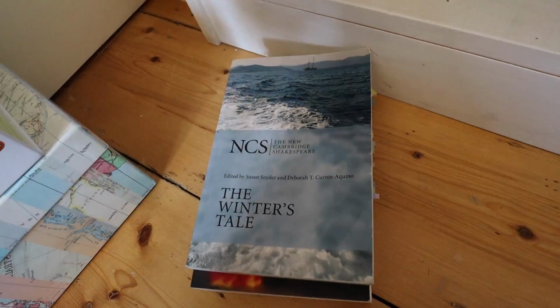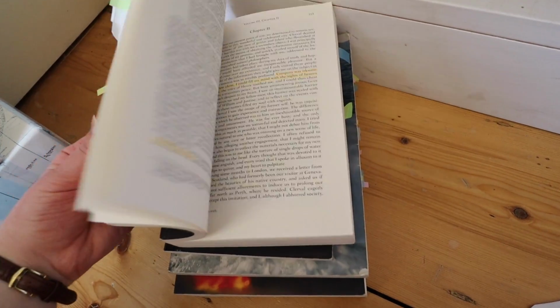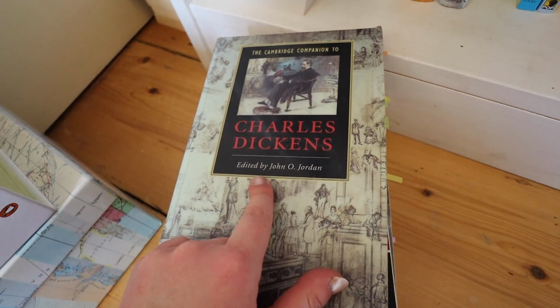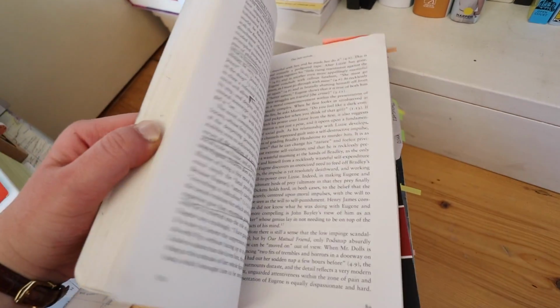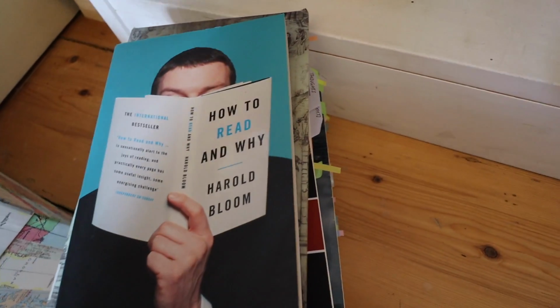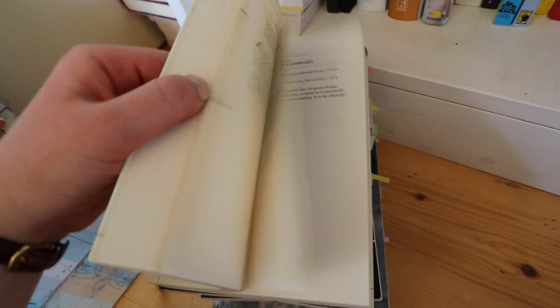I've got The Winter's Tale, The Lays of Marie de France, Frankenstein. This is a library book that I, again, wasn't able to return in time. So this is the Charles Dickens Cambridge Companion. This book I bought way before university, a book by Harold Bloom on criticism. This isn't a university book, this is just random.